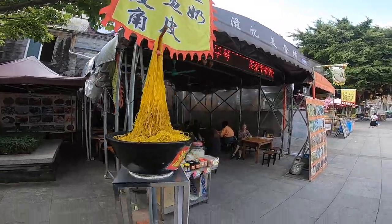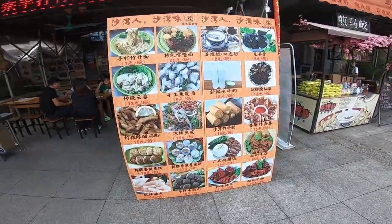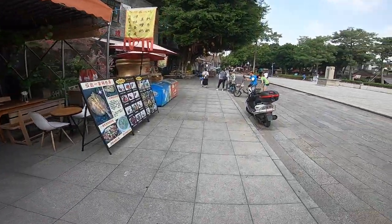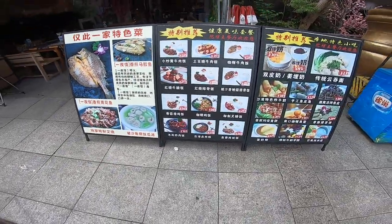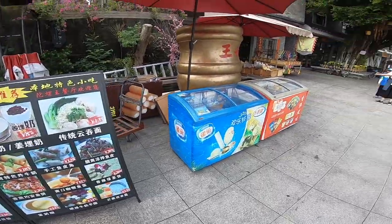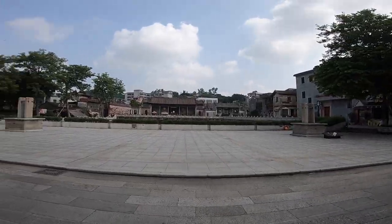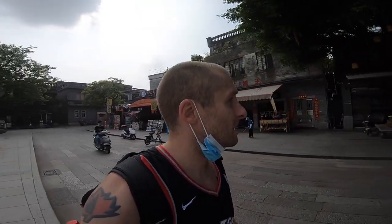This is some kind of noodle shop, I guess. A lot of tea shops around here as well. Sweet and sour pork. It's gonna be hard to decide what we're gonna have for lunch. I don't know. Seems like there's quite a few good restaurants here. Maybe I'm gonna go back to that one later. But, just gonna keep walking around and see.